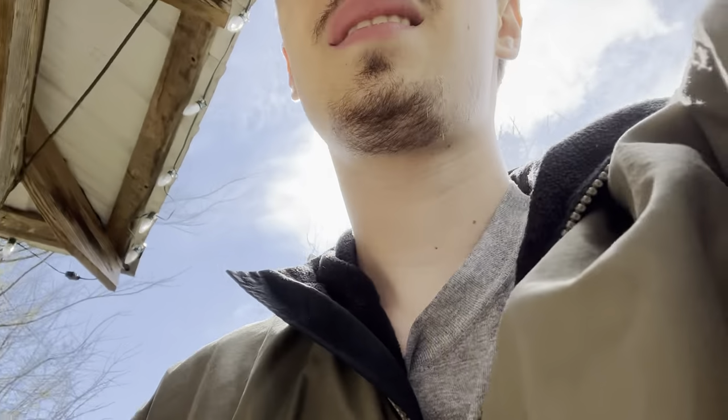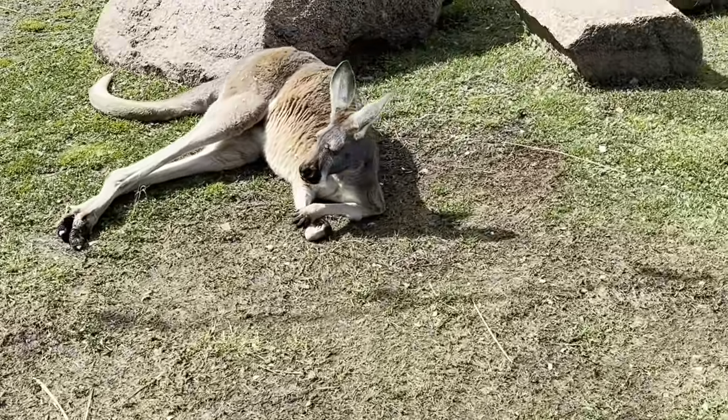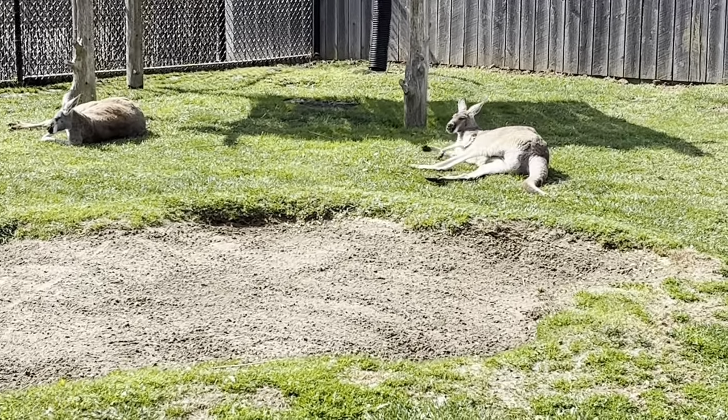Cool. Kangaroos over here. I don't see them at the moment. Coming in where the kangaroos are. Where are they? I see one. Now let me turn this around again. Most of the animals look like they're inside because of the cold. I don't really blame them.